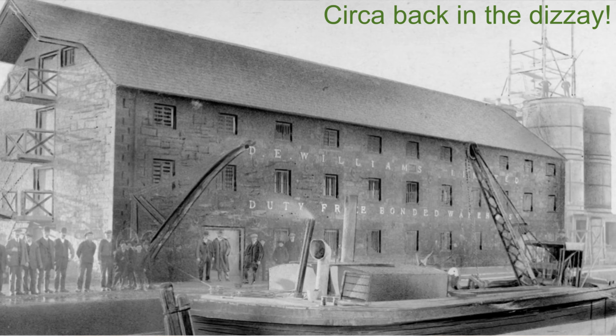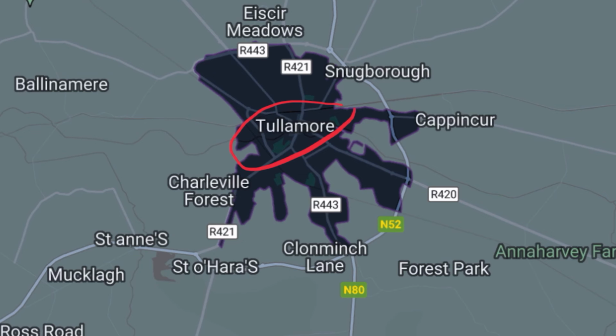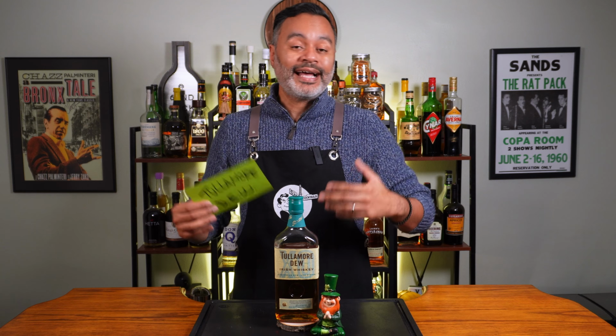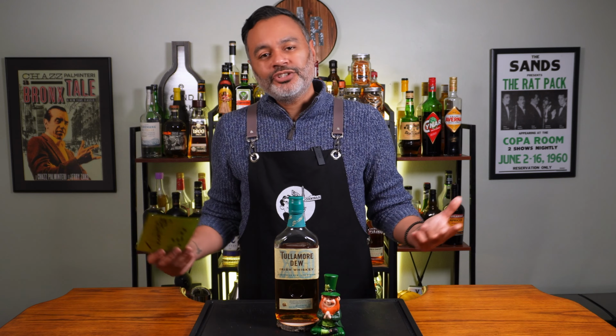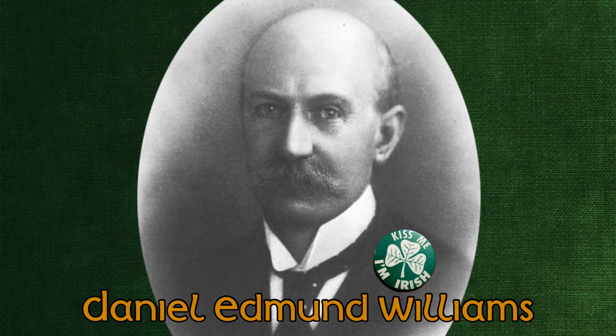Tullamore D.E.W Distillery was first opened in 1829. Tullamore is actually the name of a small town in Ireland of about 13,000 people, and D.E.W are actually the initials of what's considered to be one of the greatest distillers in the history of Ireland, and his name is Daniel Edmund Williams, all right?